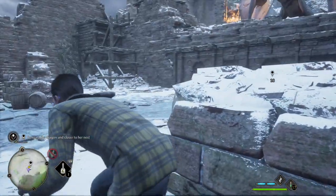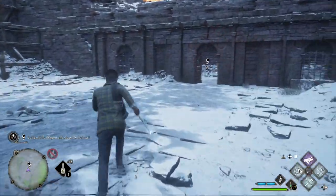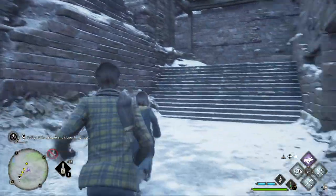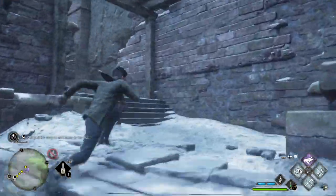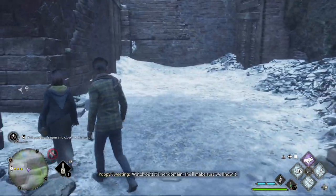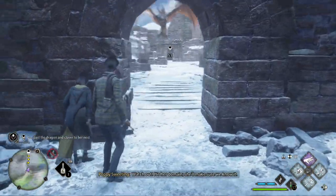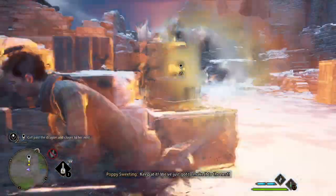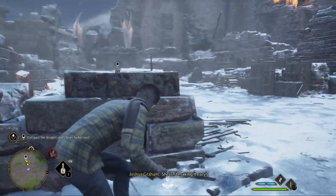In between parts. Dude, I love that dodge movement. Oh, that is nice. Can she still see us? Oh, okay, she took off. Thank God. Watch out! It's her domain. She'll make sure we know it. Keep at it. We've just got to make it to the next. Well, she isn't making it easy.